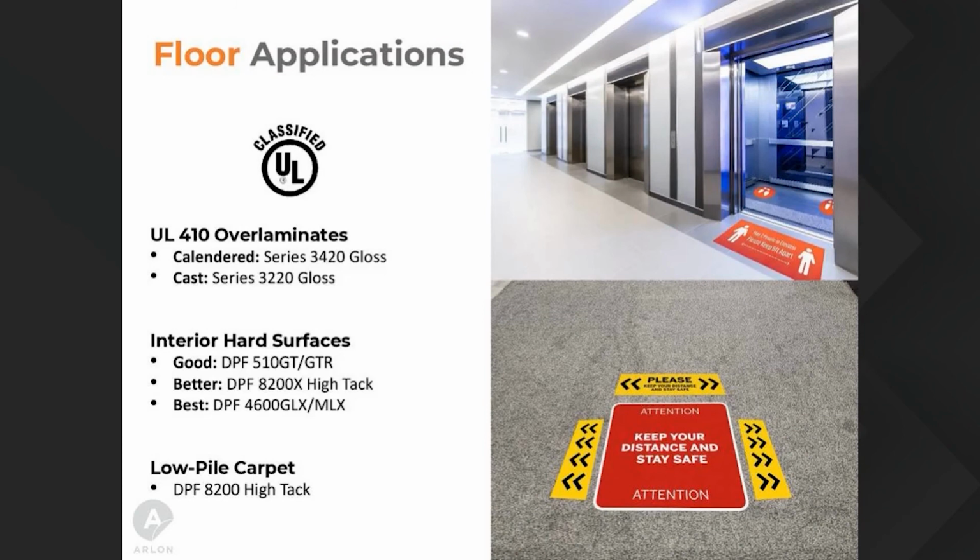For your floor applications, we're excited to announce, also at Print United in the fall, that our series 3420 gloss and our series 3220 gloss are now UL certified for floor graphics. This is a great solution because you have one laminate that can cover many multi-purpose solutions.